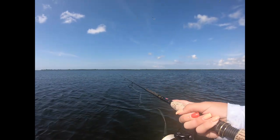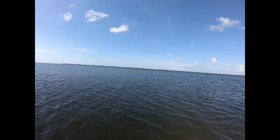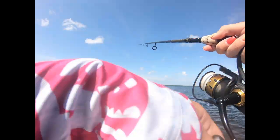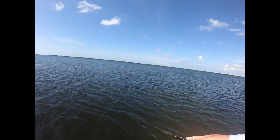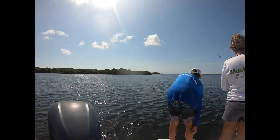So with these spoons, you just want them to look like bait swimming like crazy. See the flashing? Just do that. Whoa, that was a ladyfish on a spoon. Wow. Oh, look, he's coming back. Oh, those were mackerel. Dang it.